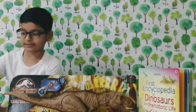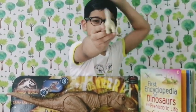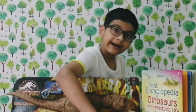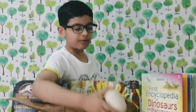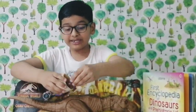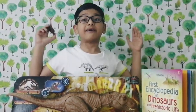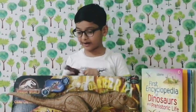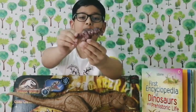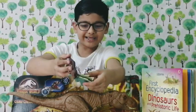Another Brachiosaurus! Look at that! I'm gonna eat you guys, you better run! For the last and final egg, what could it be? I don't know. Maybe a carnivore? Or maybe a herbivore? Then it's a carnivore! It's a Tyrannosaurus! It's the third villain inside of Jurassic World Fallen Kingdom. Wow, look at that! It opens its mouth and preys on its enemy. Rawr, oh my god, Stegosaurus is dead.